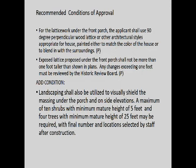to shield the massing. So we have another situation where we've got an upslope and the front of the home will have a lot of exposed foundation area. And so we want to make sure that's shielded. And so we've got a maximum of 4 trees and 10 shrubs, and again, we would select locations after construction.